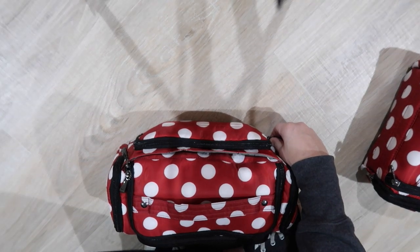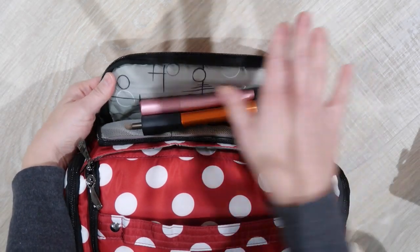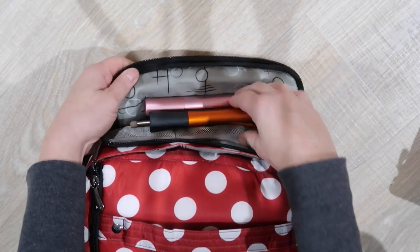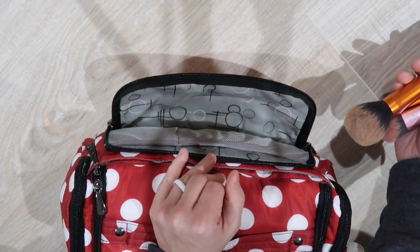I'm going to zoom in a little bit. There we go. Okay, so this right here, and y'all look, this looks like hidden Mickey print to me. I have my makeup brushes in this compartment on the side. So it zips like that.